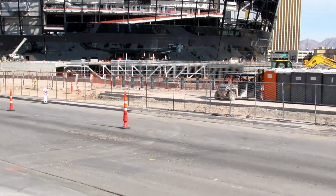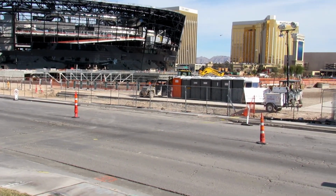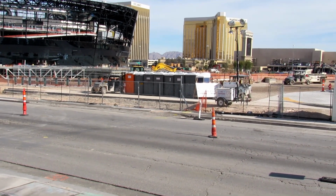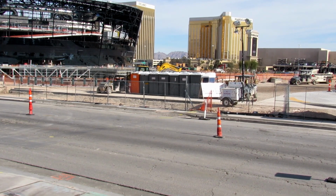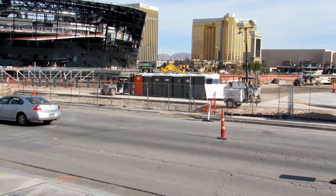I will try to get some drone footage to show the field tray, because if you look at the live cam, you could actually see it looks like they're building pretty good. So we'll try to get that going and see if we could see anything.